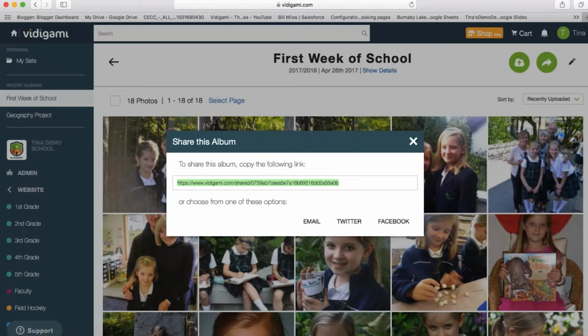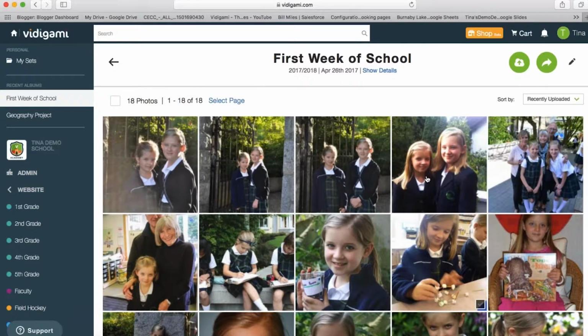So I'm doing that newsletter. I'm going to take those few photos that I downloaded onto my desktop. And what I'll do, I'll say, oh, we had a great week back. Here are a few photos, and I'll put those 3 photos that I downloaded into my newsletter. I'll say, click here to see all the photos. So this auto generates a share link that will draw everyone into my first week back album.